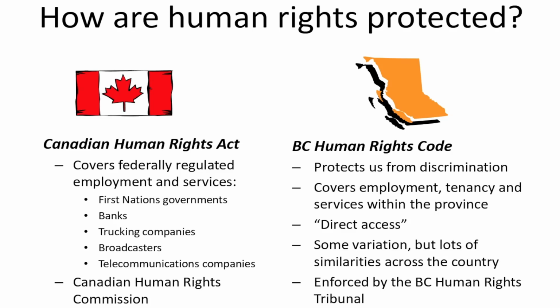What the federal human rights system is, like what the difference is. So we talked about how the Charter of Rights and Freedoms is a really important human rights law, but it only applies to governments. So it doesn't give us protection in our day-to-day lives, in our jobs, in our tenancies, and so forth.